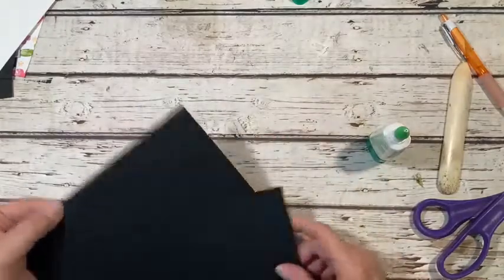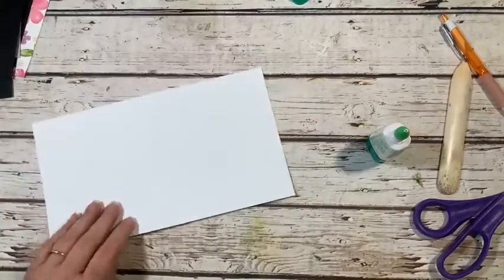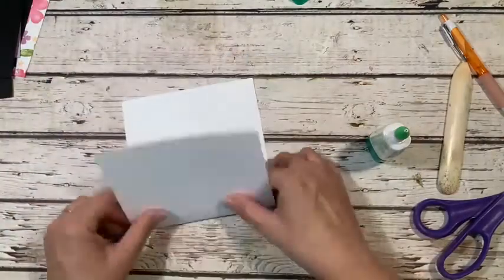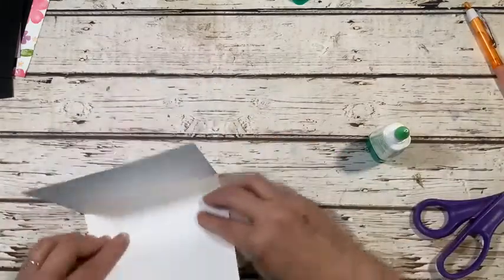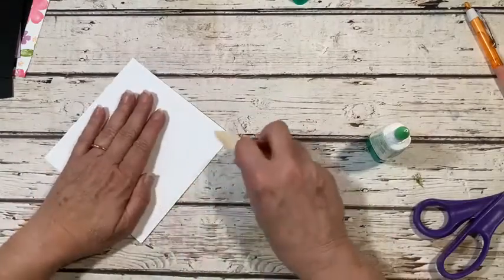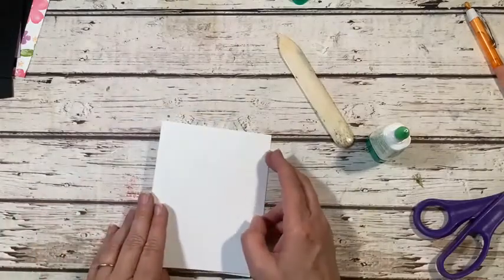All right, so I know one of these is for something. Oh, there we go. Okay, so then this one, all we do is fold and crease on the score lines. This is our cover, just like so, okay? And there is the cover for our boxes.